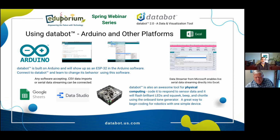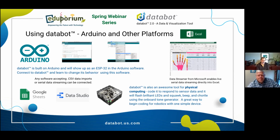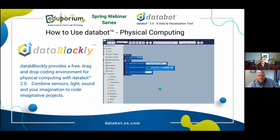Arduino is a software platform that is quite ubiquitous for a lot of STEM and technology teachers. If you're familiar with Arduino, databot is built on the Arduino platform. You'd be able to plug right into it and code it using Arduino. We provide all of the technical details on databot, including the sensor data sheets, the addressing, so that you can do that. It's designed to be hacked and explored and used in a lot of different ways.